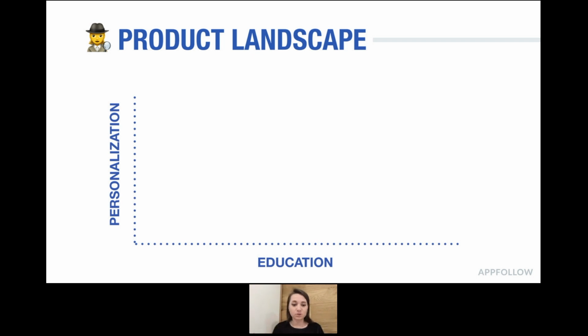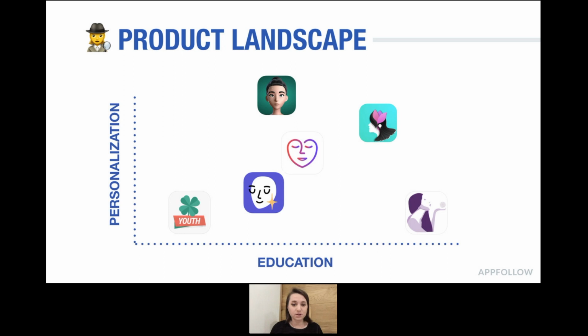And generally, in working the product landscape, the most complicated thing is to figure out what the axis will be. So after studying, since we're talking about the face yoga app, I picked personalization and education, right? And then you start mapping other apps. Some of those are very educational, but they don't offer any customization. Others focus on customization, but don't have that much information. So basically, you map them around, and you'll see that this is not only a face yoga app, but there's something in this context, right?